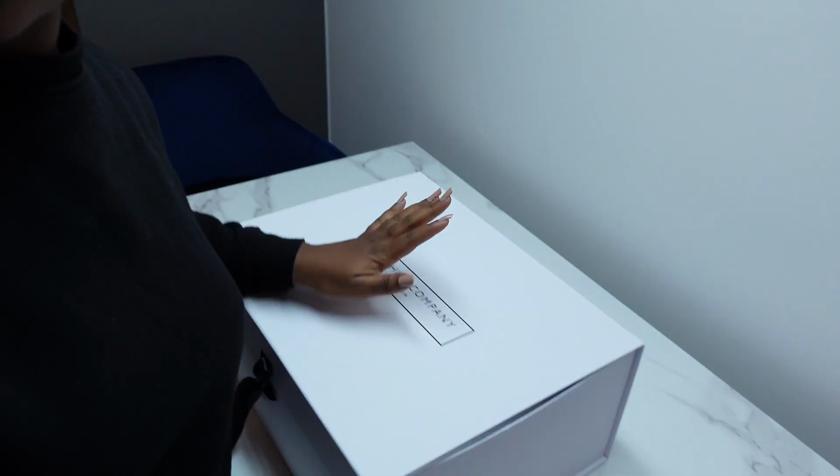Hi guys, long time no see. So I just realized I actually forgot to open this box that we were given by the developers when we moved in. So I felt like today is probably a good day to finally unbox it. So yeah, let's see what's inside.